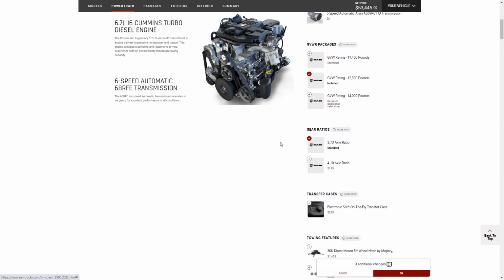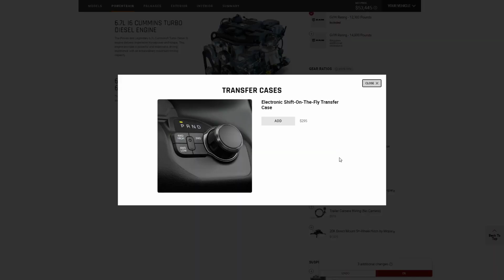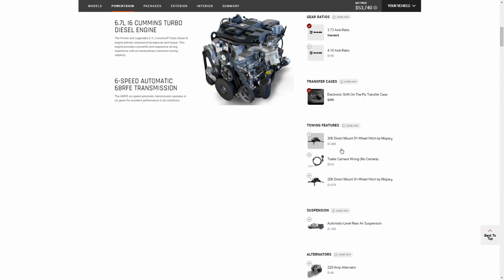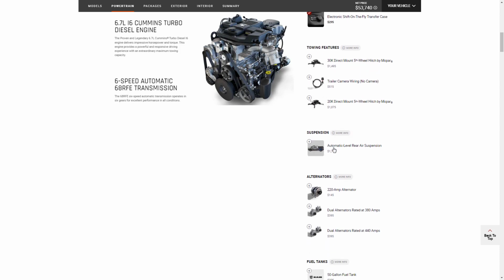We're not trying to change anything. Do we want the electric shift on the fly transfer case? Why not? I say yes. Let's add that to the build for just the $295 that it is. Here they've got towing features like the 5th wheel hitch, trailer camera wiring, all that kind of stuff. Here they have the automatic level rear air suspension. Do we want that for $1,750?